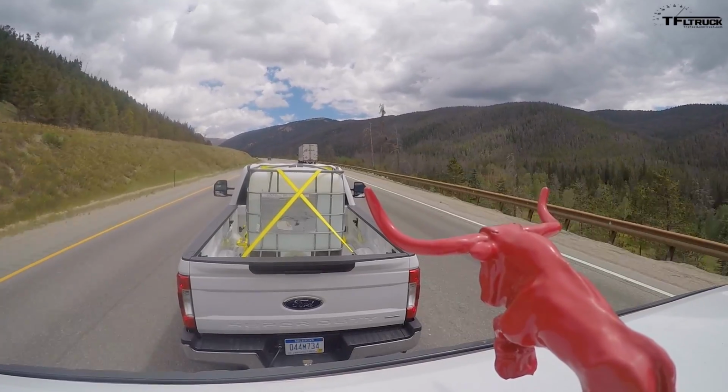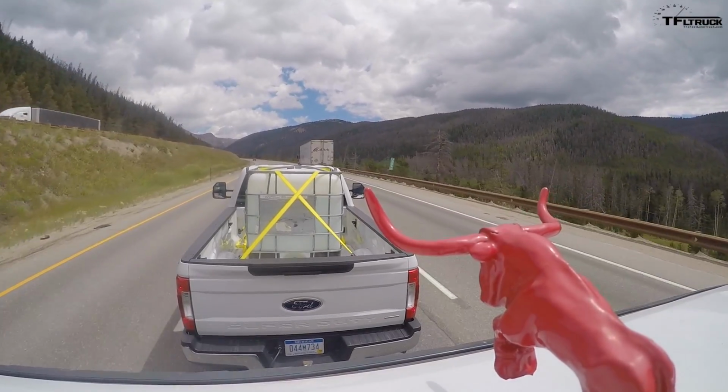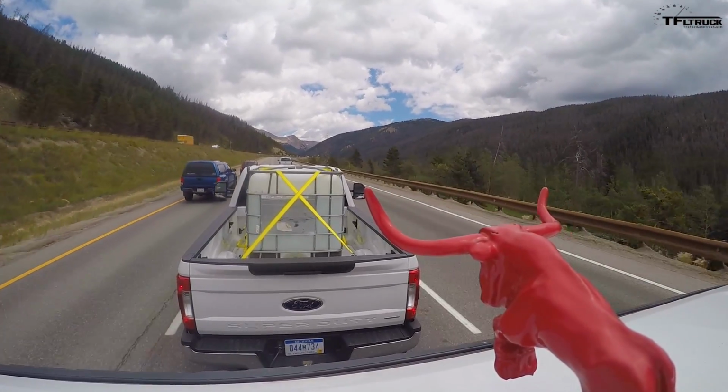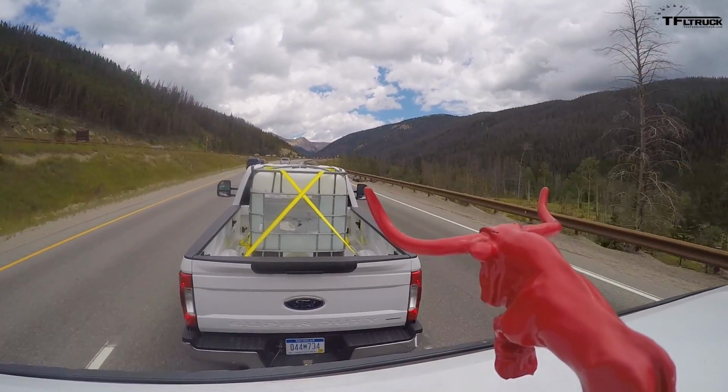So here's the thing, we're max loaded. The GVWR of 9,900 pounds, we're right about 9,800 pounds. Then the trailer is around 11,400 pounds. So we're not maxed out on trailer weight, but we are maxed out on gross combined, which is 19,500 pounds. So we're pushing this truck, and the 3.73 rear end gears, that's what sets our gross combined weight.